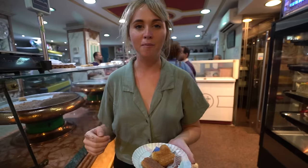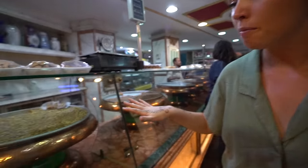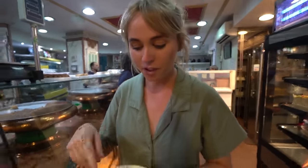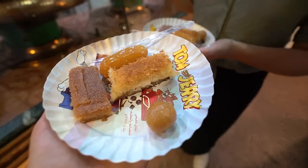Okay guys, I've eaten, I've made my food. I'm getting full. We're stopping off for dessert. Always the best part. So we've come for dessert to a very traditional place to get a couple of different sweets, but I love how it's so traditional. Like they have the proper oriental bowls and it's all really nice, except they've given it to us on Tom and Jerry plates. Very traditional. Yes. What are you talking about?